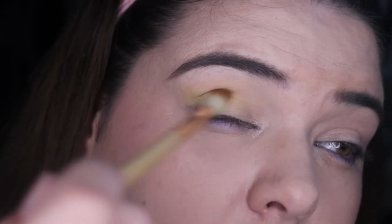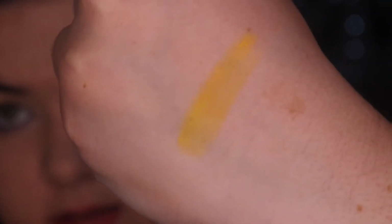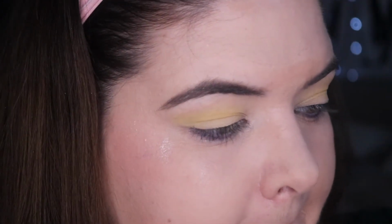So this shadow could definitely be more pigmented for me. So this is shade 60 from Inglot, which is a shimmer yellow. But this blends really nicely. And this is Lemon Kush. It swatches nicely, but you can, yeah, it swatches how it looks. I think I just prefer a more pigmented yellow in my life. But there's nothing wrong with the current yellow.